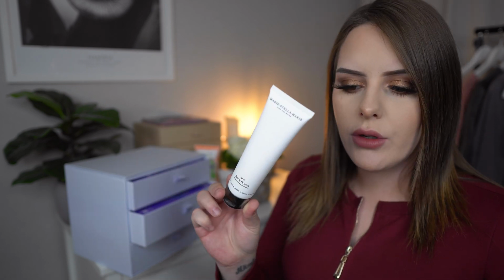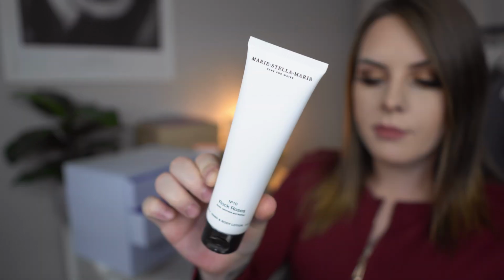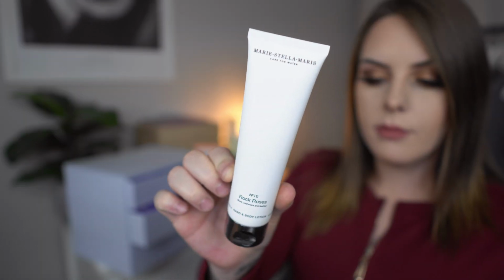Number 4. Marie Stella Maris Care for Water Rock Roses Hand and Body Lotion, 100 milliliters. So it's a really nice size. Also a new brand for me. Let's hope we'll receive some makeup.